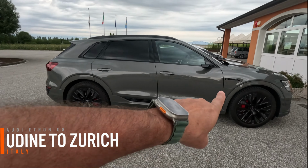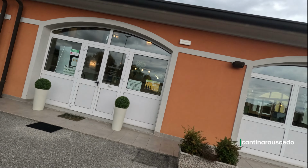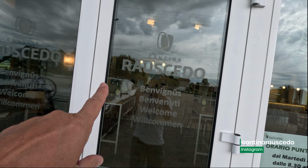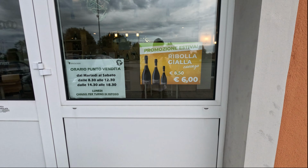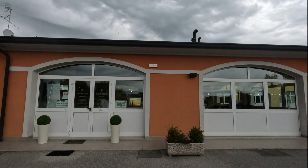So guys, time to go back to Zurich with the Q8 here. Let's see how the way back from Udine to Zurich is. But before we go, we need Prosecco. Here, that's the first stop, Ruscedo. You can see the big bottles and everything. I recommend when you are in Friuli, buy some Prosecco. It's amazing, and it costs you half. It's the factory here.